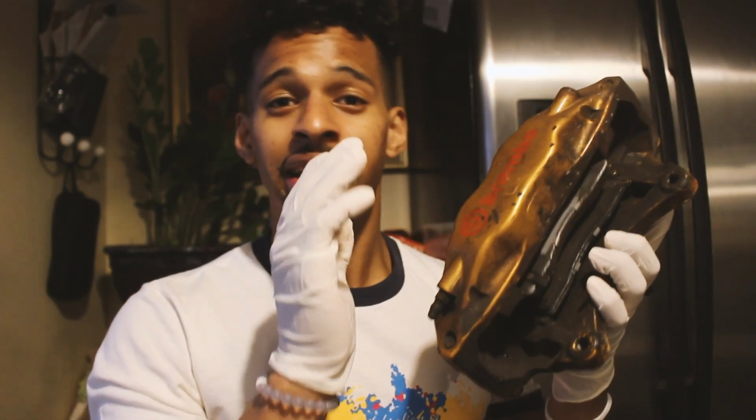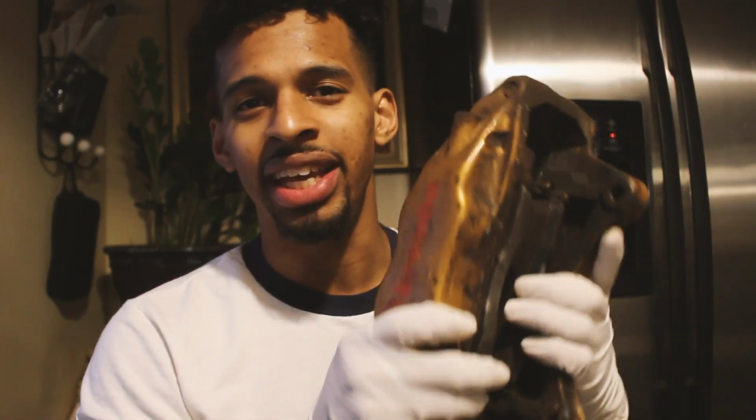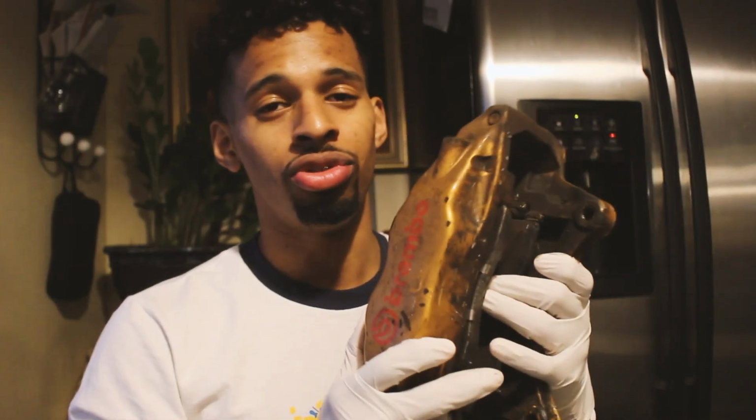As you guys can probably tell, right here we have some 2002 Brembo STI brakes. One of my coworkers actually gave these to me. She had them laying around. Her car was totaled. I won't get too much into the details, but she had these laying around with no use and no purpose. So she figured, here's a car guy, here's a car enthusiast that can put these to use. Unfortunately, they're not gonna fit on my BRZ.